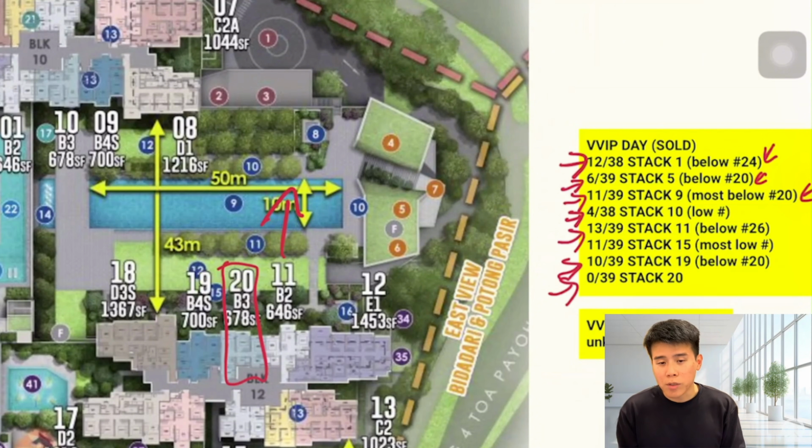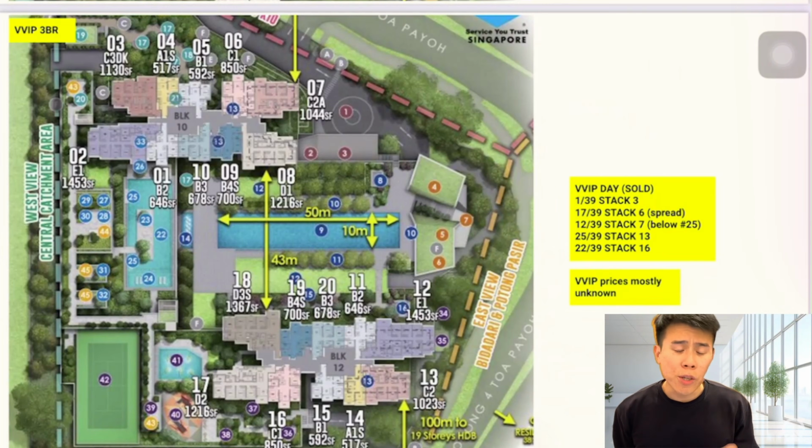Yeah, so I think this was quite interesting, and quite obvious in a sense when you think about the budget and the square feet jump, what is the price gap, and what additional things you get. So these are the things that I would advise the clients prior to the launch day already. Okay, so now I'll cover the 3-bedroom types that were sold on the VVIP itself.